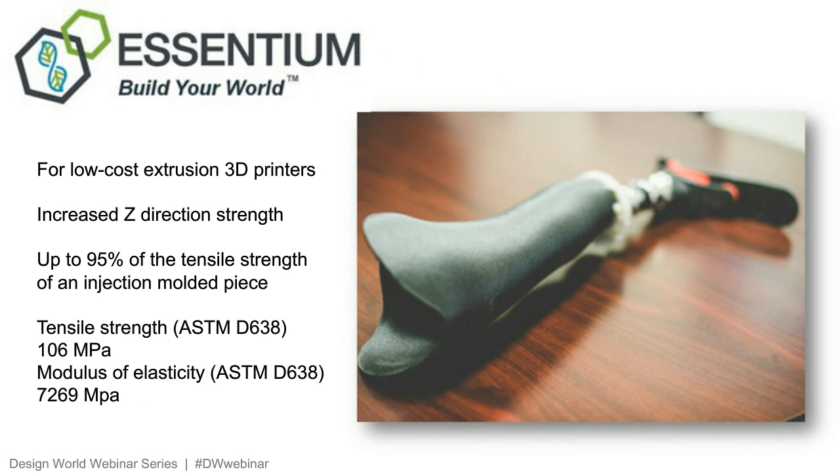Ascentium Materials is a company that makes materials for extrusion low-cost 3D printers. This company recently developed a process using carbon nanotubes and plasma to create strong 3D printed parts, parts that are equal in strength to those made from injection molding. According to the Ascentium engineers, it's the failure in the interlayer bonding of printed materials that limits some extrusion-based 3D printers from producing anything more rugged than trinkets and early design prototypes.